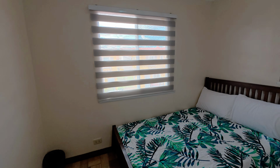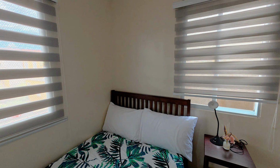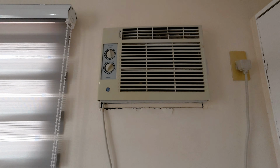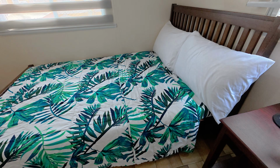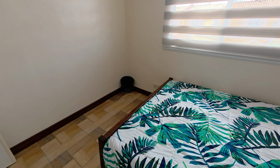And here we are, your first bedroom upstairs. Nice windows for creating cross breeze. You got a multitude of built-in cabinetry for storing your clothes. It's all clean. Hangers for your clothes. Window air conditioning unit, so the full house is air conditioned. Nice full-size bed with a real mattress and a real frame.